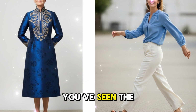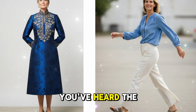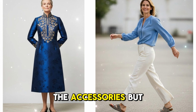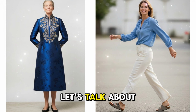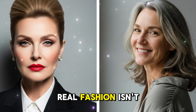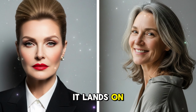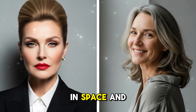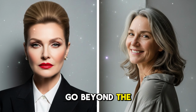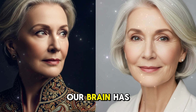At this point, you've seen the $1 million outfit and the $50 look side by side. You've heard the breakdown, the fit, the colors, the accessories. But here's something deeper. Let's talk about how these outfits actually make you feel. Because fashion, real fashion, isn't just about how something looks. It's about how it lands on the eye, how it moves in space, and most importantly, how it tells a story. Let's go beyond the fabric and talk about visual psychology, the emotional response our brain has to what we see.